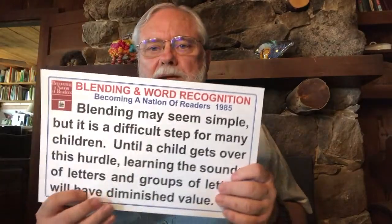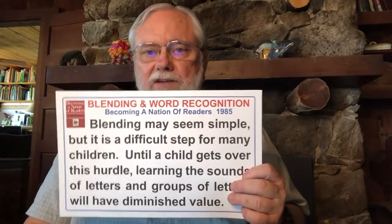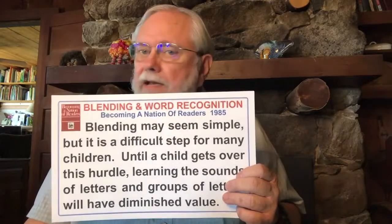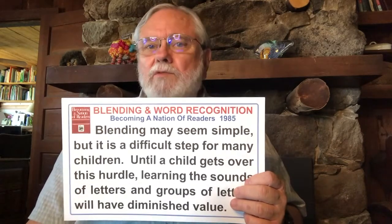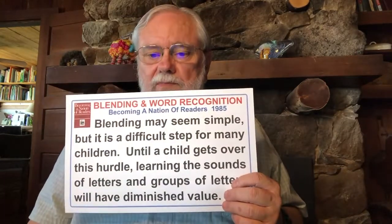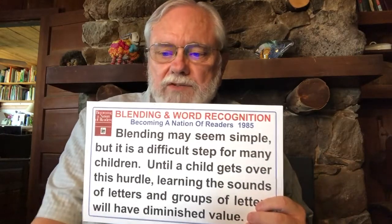Now, the perception of blending is that blending is hard. I taught 10 years of first grade before I taught kindergarten, and many of my first graders really struggled with blending. So I thought it was hard, but I was teaching it the way that we have been trained to teach it in our traditional phonics programs. When I went to kindergarten, I began looking at that natural sequence of language development and studying how babies produce those sounds.